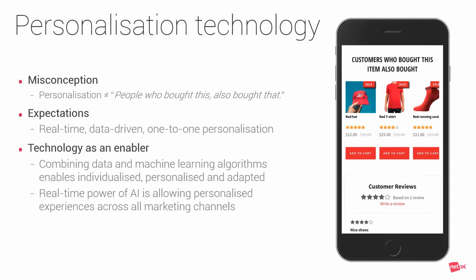We often hear conversations around personalisation that start with a bit of misconception that personalisation is people who bought this also bought that. But today's personalisation expectations are much more than that. They demand real-time personalisation based on me as an individual, rather than putting me in a bucket along with thousands of other people. So technology is the enabler to this. It's not the solution by itself. So that enables us to give experiences by combining data and machine learning algorithms, taking us far beyond the traditional segmentation or micro-segmentation. It provides the capability to track users and their real-time behaviour and understand the intent of what the user wants and needs.